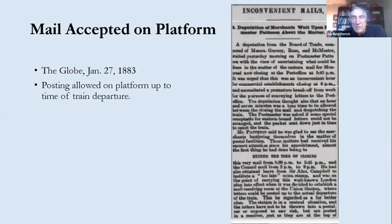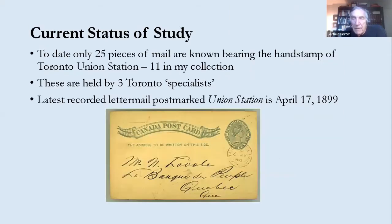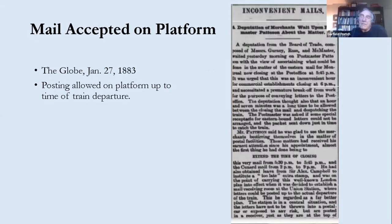To date, I have found a newspaper clipping from the Globe and Mail in 1883. The business community had gone to the post office, and they were quite upset that if a business was closing at 6 p.m., they weren't in time to meet the closing of the bag at the post office. So they wanted to be able to mail on the station platform. And I also suspect that the newspapers wanted to have late delivery, so that's why they had the roller cancels at the platform, and that was for mail probably going to Montreal and points east.